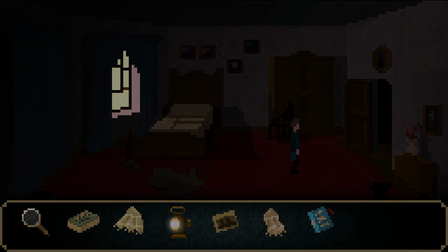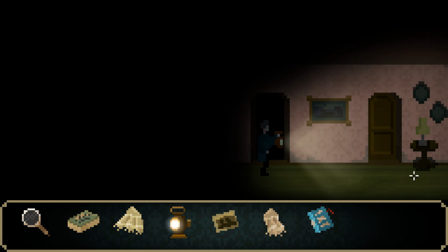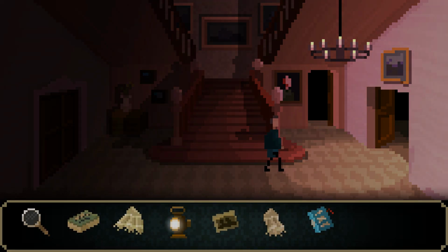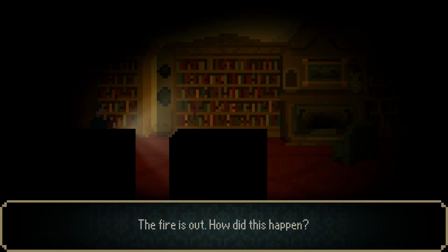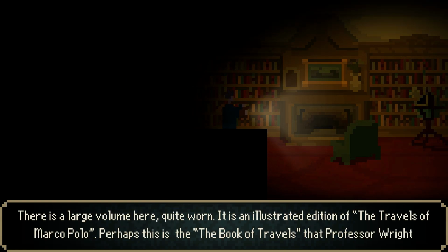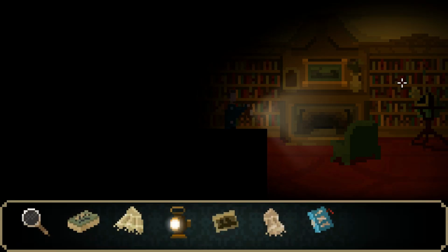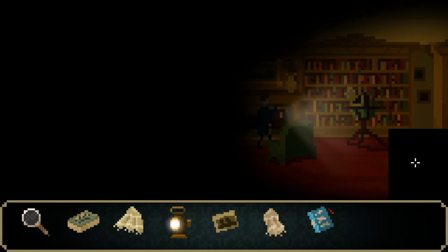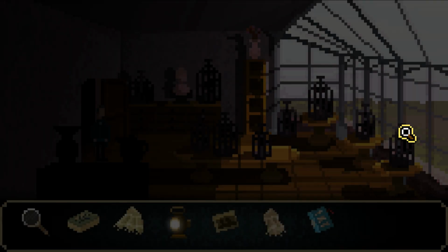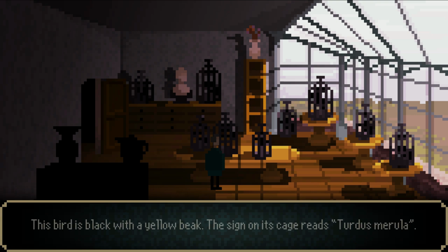Wait a tick. Think I know what to do with these two sheets now. Fire's out. How'd this happen? No, I got that one already. Sorry. The hoopoe and the robin. It's a bit brighter here. Hoopoe had a crest on it. Nope.